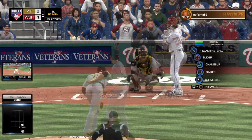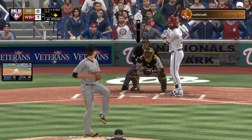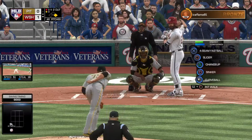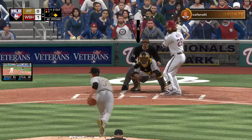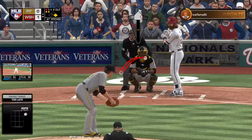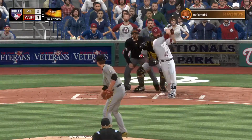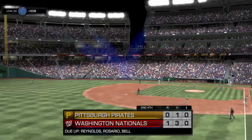Too low, 1-0. The set and the 1-0 pitch. Took a wave at one around the shins with no luck. The 1-1 on its way to Werth. A wave and a miss, a tick behind a good fastball. Well, I think his eyes lit up when he saw that pitch coming up at his eye level. A swing and a miss. That retires the side, and that will do it.